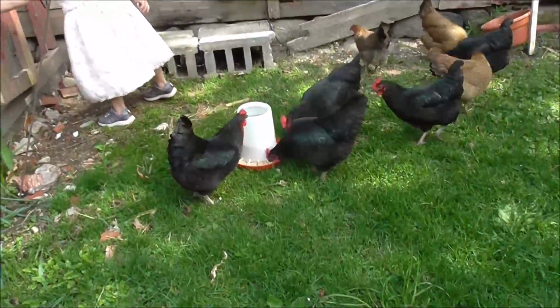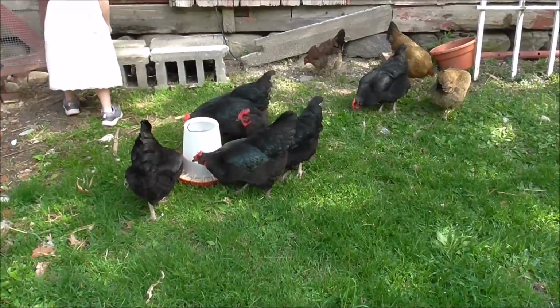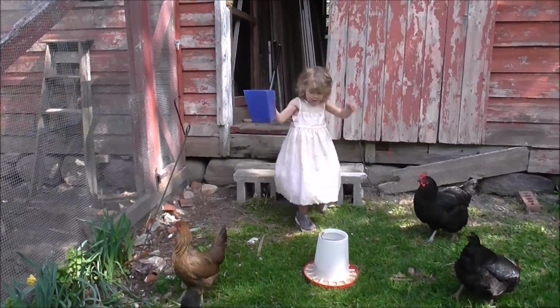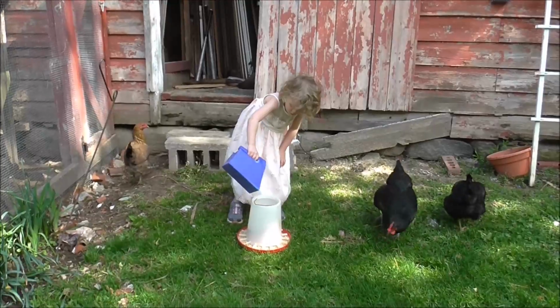Mary brought their food out so they can have their food and the greens. Look at that. They look so healthy this year. Sometimes when we've had a really hard winter, the chickens look really scraggly in the springtime. But this year they look really healthy and they've been laying really well too. Yep, make sure it goes in the bucket, okay? Have you ever seen a prettier little lady doing chickens?